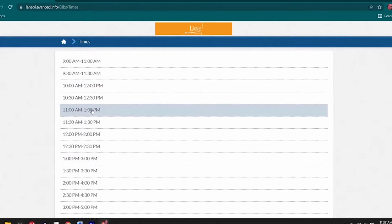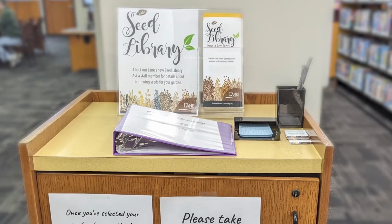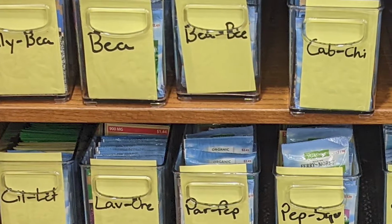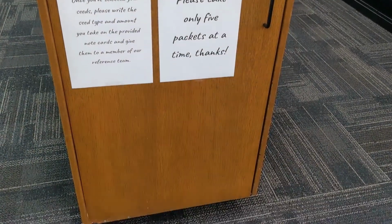So besides the typical books and movies and audiobooks, what else can you get here? So one new service that we are going to start to offer in March is a seed library. So the idea of that is that you can come to our seed library and take some seeds that would allow you then to add to your own garden or create a garden if you don't already have one, large scale, small scale, just planting some cherry tomatoes on your porch, kind of thing.